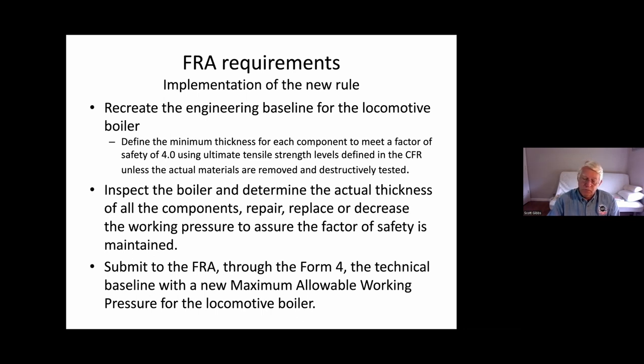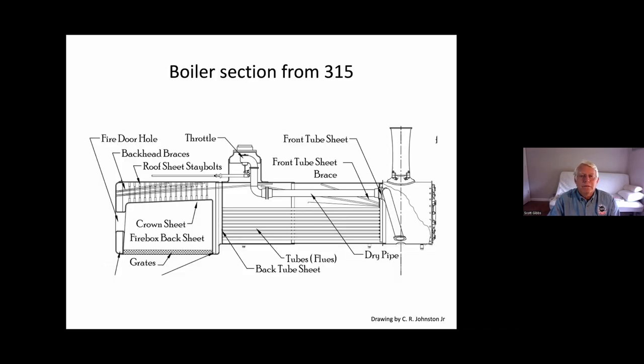I did the original Form 4 for this locomotive back in about 2005. I just finished the second version, the update, and submitted it to the FRA as part of the 1472 service day inspection process. It takes quite a few days to go through and recalculate everything on that boiler.